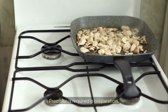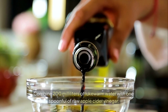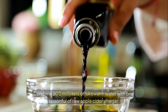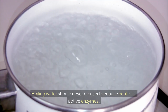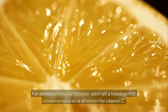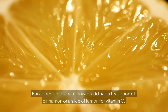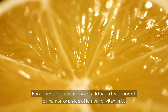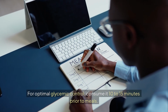Precision is required in preparation. Combine 200 milliliters of lukewarm water with 1 spoonful of raw apple cider vinegar. Boiling water should never be used because heat kills active enzymes. For added antioxidant power, add half a teaspoon of cinnamon or a slice of lemon for vitamin C for optimal glycemic control. Consume it 10 to 15 minutes prior to meals.